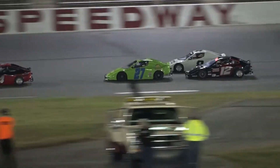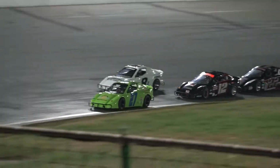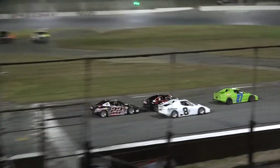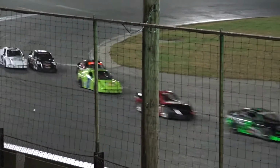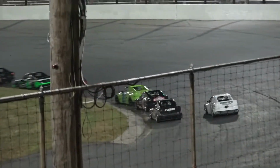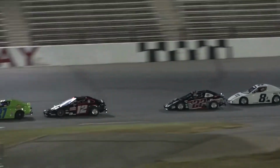The 22, the 12 of P.J. Evans, that black number 12, works the bottom groove into 3 and 4. Up front, Jaber sets the pace. Bowden taking a look to the outside, settles it in, and here comes Bogue sitting in the 3rd spot. Kind of like Daytona. Once they get single file, they can close in just a little bit more. Nick Jaber sets the pace. The 64 all over the back bumper, trying to find a way to the top of the leaderboard.